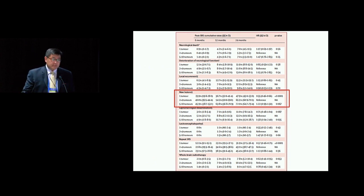Looking at the risk of developing new metastases, whether you have one, you have less than 5, or greater than 5 metastases. What they found in this prospective database is that, again, the risk of metastases is more predicated on whether there's one or more than one. There's really not a significant difference in the risk of developing new metastases, whether you have 3 or 4, or you have 8 or 9.